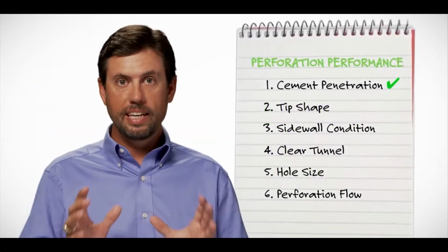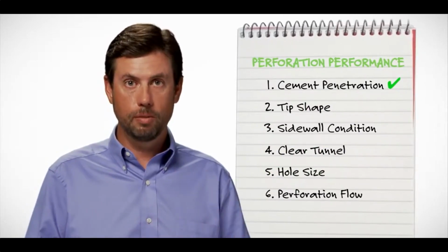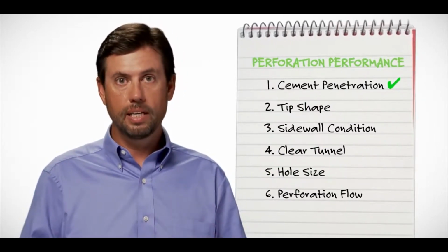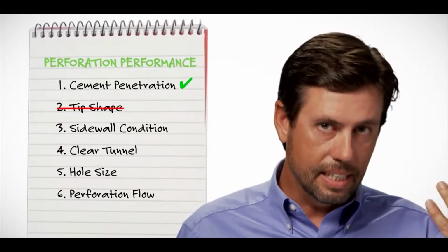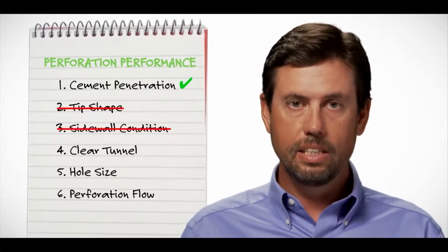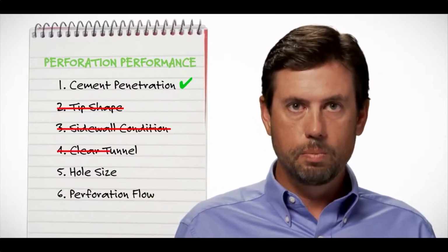For decades, the perforating industry has focused upon cement penetration as the only measure of performance of perforating products. We didn't look at the shape of the tip. We didn't look at the condition of the sidewall. We didn't look at the amount of clear tunnel that was produced.